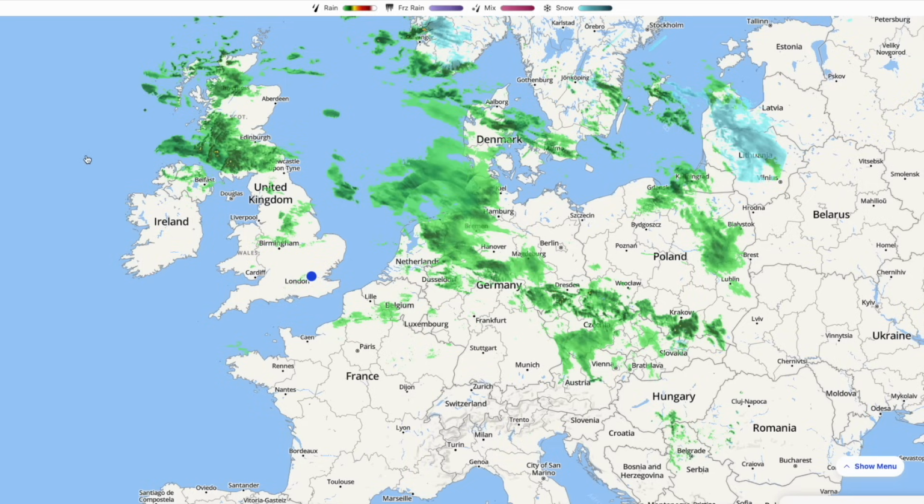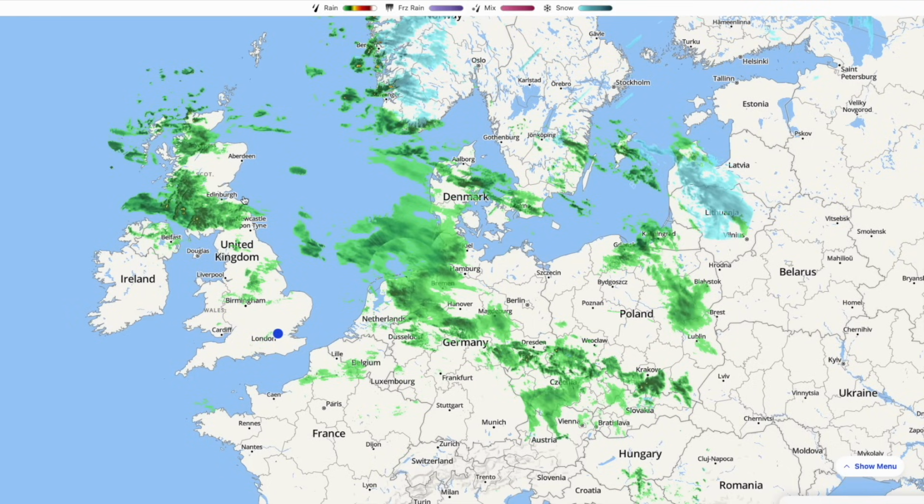But as I said, that's all going to change over the next couple of days as this weather front slips southwards. It is going to allow colder air to return for northern areas, and as I said, that brings the risk of snow during the middle to the second half of the week as we do see weather fronts bump into that colder air.